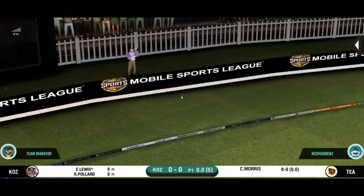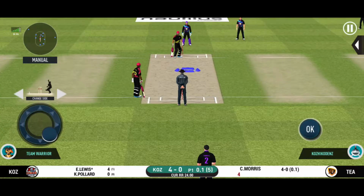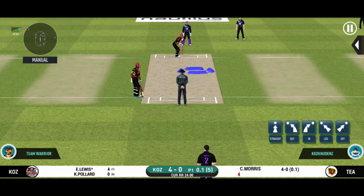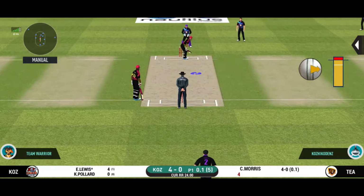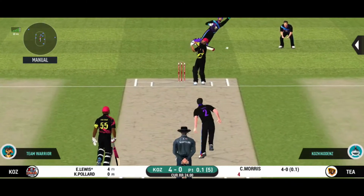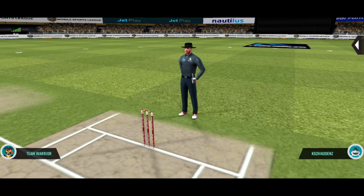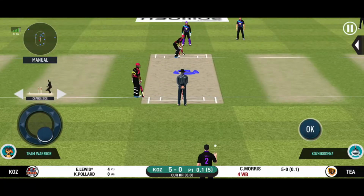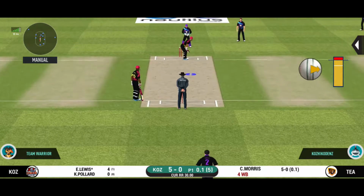That is in the air and in the gap as well. Goes for 4. Here we go. Wonder where the next one is going to fly. Wide ball signaled by the umpire. The bowler will have to be extra careful of the line he bowls to this field.